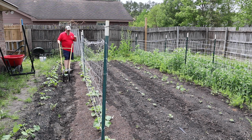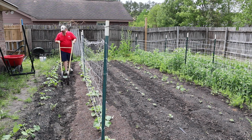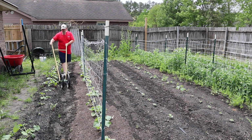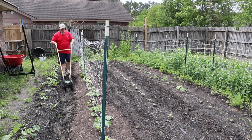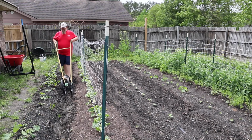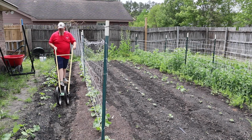I think they said weeding is the number one thing that keeps people from getting in the garden and growing food. And this wheel hoe, I think, is the thing that is changing people's lives. You know, I watched this thing. I looked at this wheel hoe for 2 years, right? And thought to myself, man, I bet that thing does a good job. And I watched people using it.